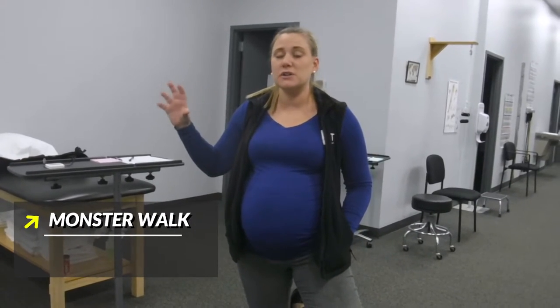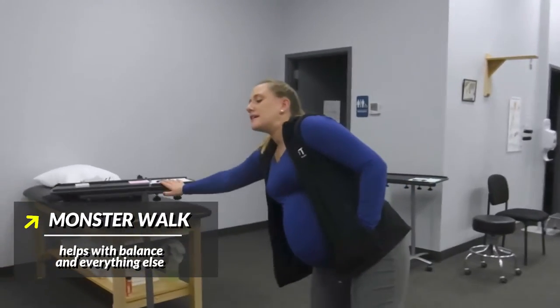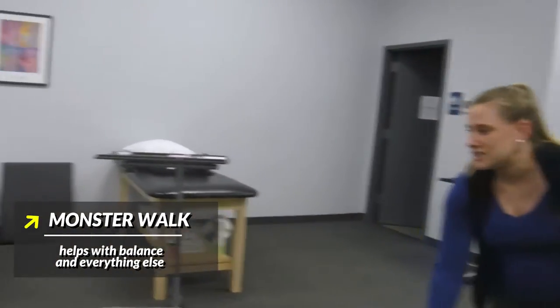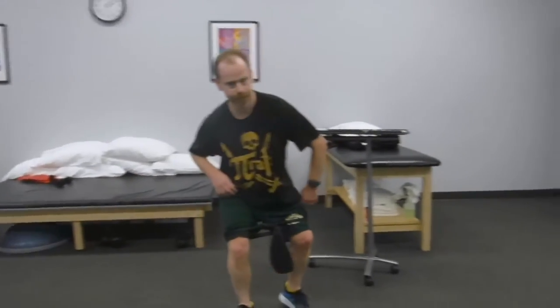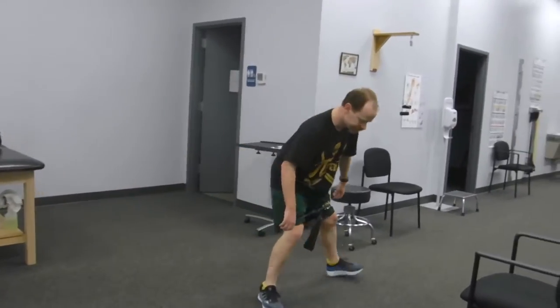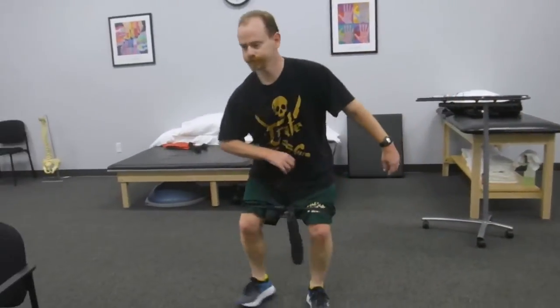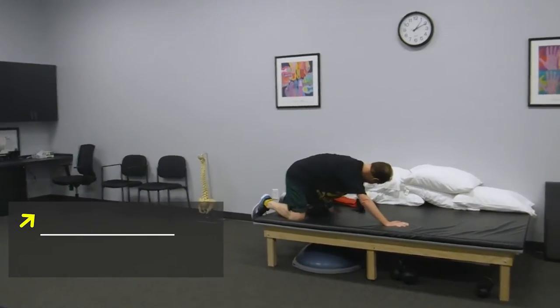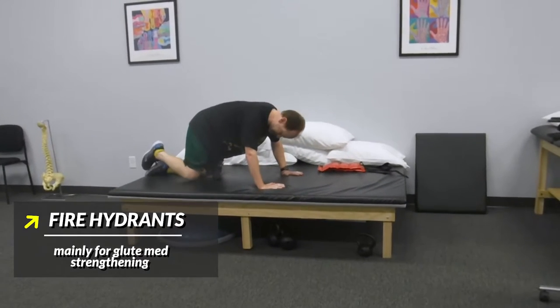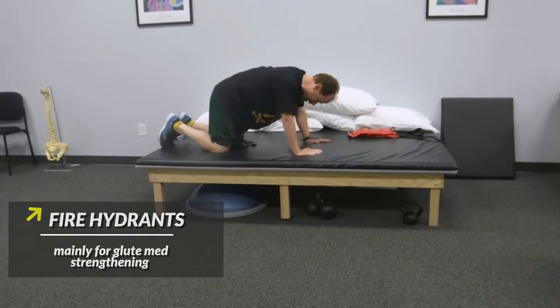He does these for glute med strength, but they also help with balance, core control, everything else. He's doing it from a squatting position, and he just walks sideways. Also for core strength and coordination because he is on all fours in the quadruped position.